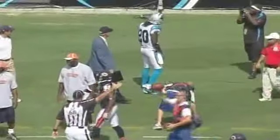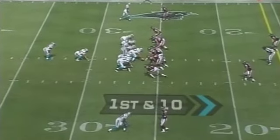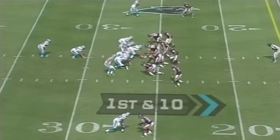The recovery by Chris Gamble. And guess who forced it? Chris Harris. Oh boy. On the Bears' 26 with Stewart and Hoover in the backfield. Jeff King the tight end.